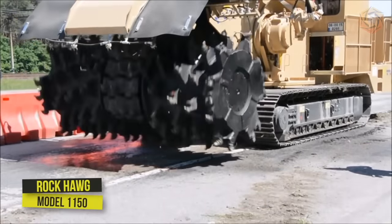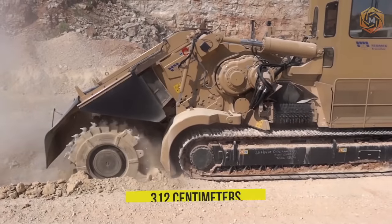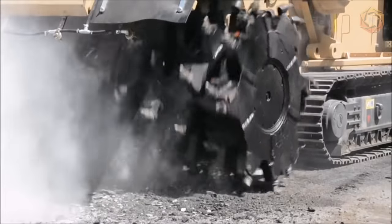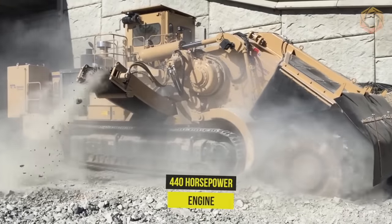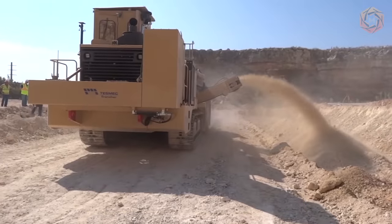The Rock Hog version of the Model 1150 has been designed for continuous open-pit mining. The drum of this powerful machine is 312 centimeters wide, which is why it is used in excavation projects and open pits. The machine has an operating weight of 50 metric tons, a 440 horsepower engine, a lift cab, hydraulic stabilizers, and Trenchtronic version 5.0 equipment.